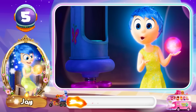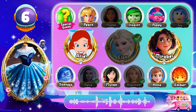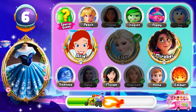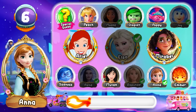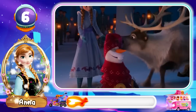Round 6. I believe you can guess this character. Awesome! The correct answer is Anna.